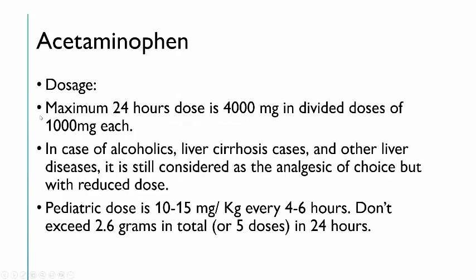When we look at the dosage, the maximum 24-hour dose is 4000 milligrams in divided doses of 1000 milligrams each. In case of alcoholics, liver cirrhosis cases and other liver diseases, it is still considered the analgesic of choice because other NSAIDs definitely have serious drastic effects. But we will be administering it with a reduced dose like 300 milligrams or 325 milligrams. The pediatric dose is 10 to 15 milligrams per kilogram every 4 to 6 hours. Don't exceed 2.6 grams in total or 5 doses in 24 hours.